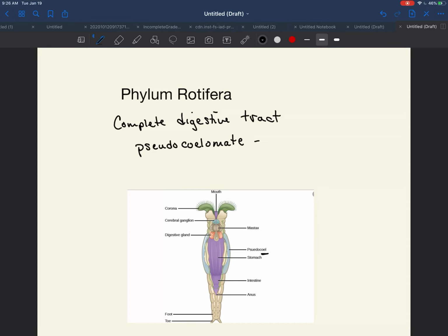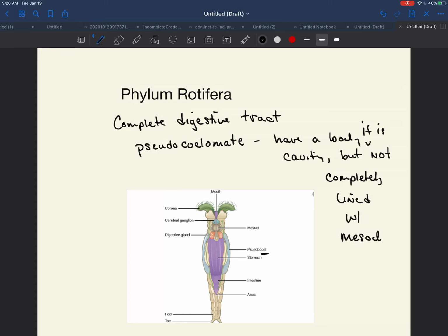So this means they have a body cavity, but it is not completely lined with mesoderm. We have a body cavity that's completely lined with mesoderm, and our digestive organs are kind of anchored by this mesoderm. If you think about mesenteries that anchor our digestive organs in place. So that's an advantage to having a true coelom. But this pseudocoelom is a step towards that.